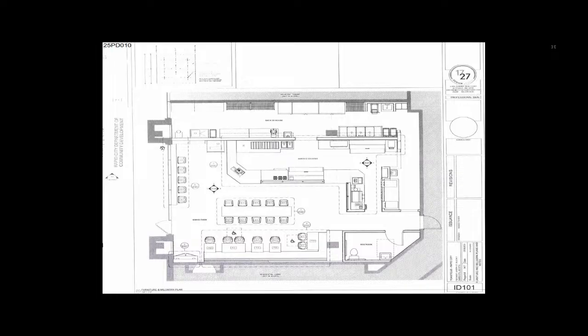This is the interior layout of Toastique, so it's got a kitchen and a bar and some seating. One thing to note in their application, they did propose a sidewalk cafe outside. When we were researching this project, we found out that back in 2012 with the President's Plaza project, 13 feet of right-of-way was vacated along 6th Street to the west of this property to allow for that President's Plaza project, which then never came to fruition.